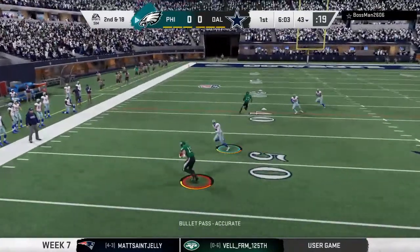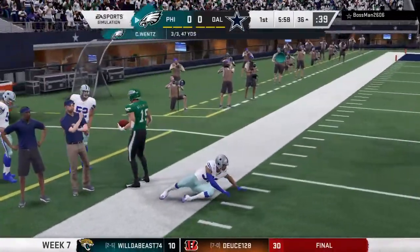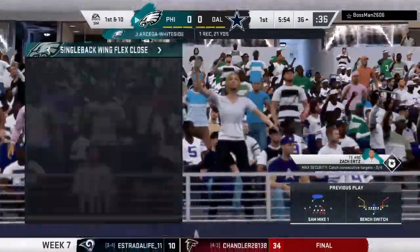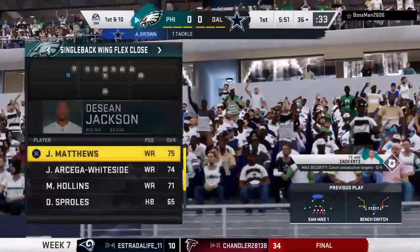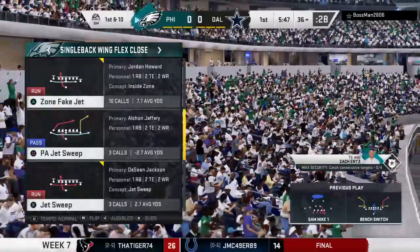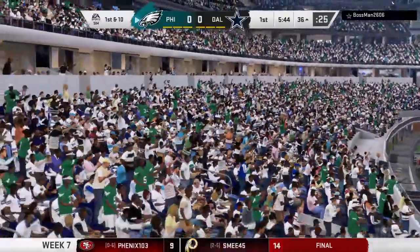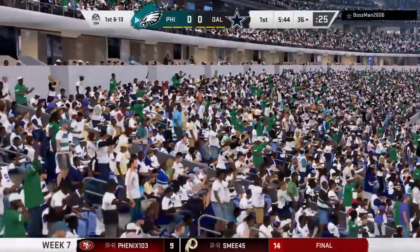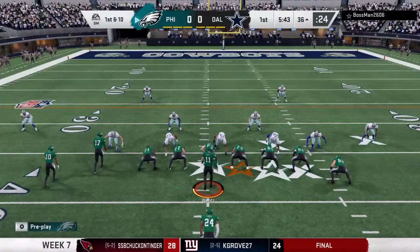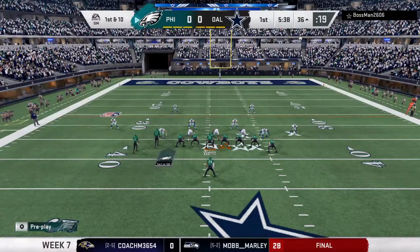After the sack on first down, Wentz, man open, it's J.J. Arcega-Whiteside. And they'll get this well past midfield before being stopped just before the 35. That good for 21 yards on the catch and run. First down, Philadelphia. So from Cowboy territory now, here's first and 10 at the 36.